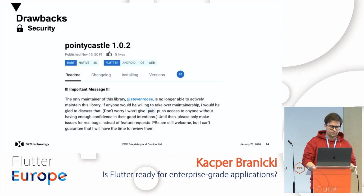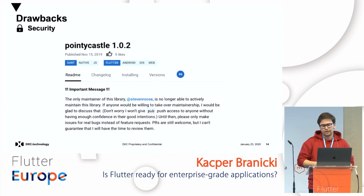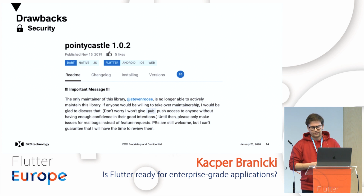But as you can read, the only maintainer of this library is no longer able to actively maintain it. If anyone would be willing to take over maintainership, I would be glad to discuss that. Great. So we are using, in a financial application, a library that is no longer developed. So what about bugs? This is a real problem. And as we know, it's not recommended to write crypto algorithms ourselves. I remember this from many years ago when I was studying basic system security, and my lecturer told me to never implement a crypto algorithm on my own because of the risk of failure.